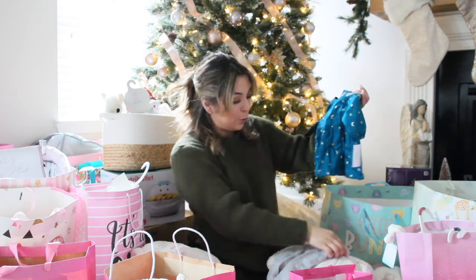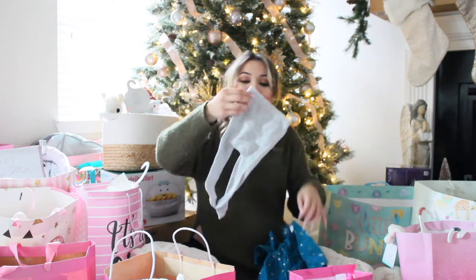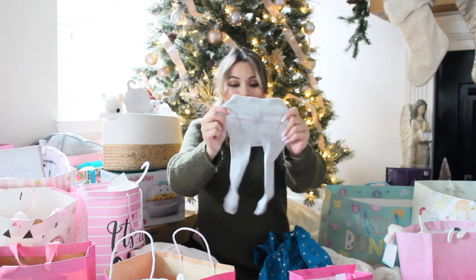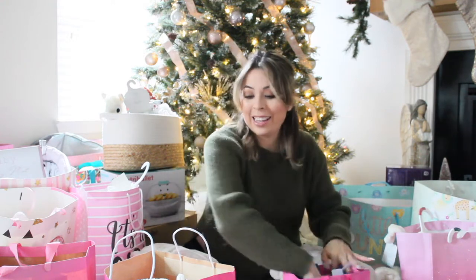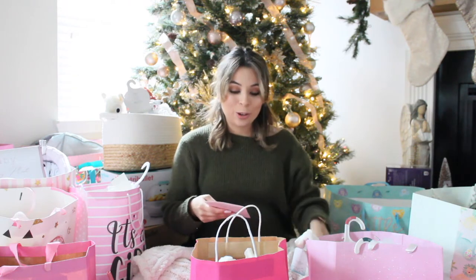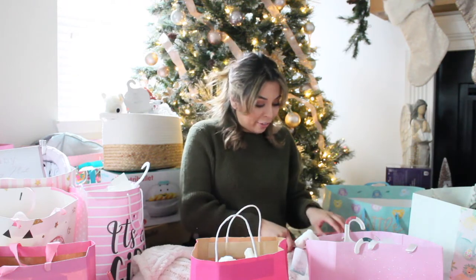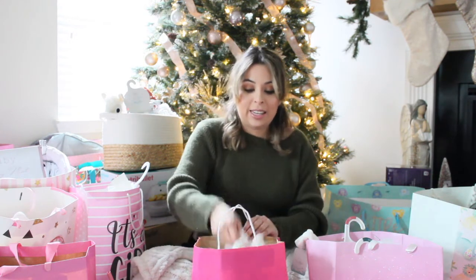This is also newborn size. How cute. These are just so adorable. Oh my gosh. Thank you so much. Muchas gracias. All right, let's see. This one is from Natalie, Katie, and my beautiful friend Maria. Thank you so much, my love. I love this card. It's so sweet. Let's see.